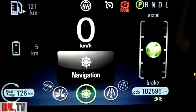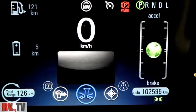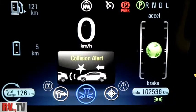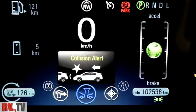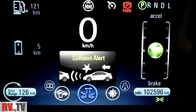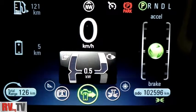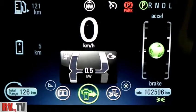You can actually put navigation here, and then we can actually set our distances for our collision alert, right? Do we want it to warn us when we're really close? Do we want it off, or do we want more warning further ahead? So that's a nice little feature there as well. I like to drive in this mode when I'm using the vehicle because it's giving me a sense of how much electricity I'm burning, etc.